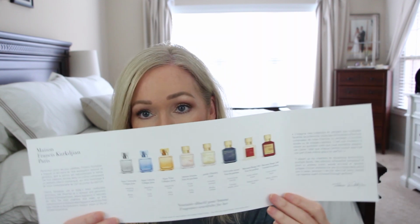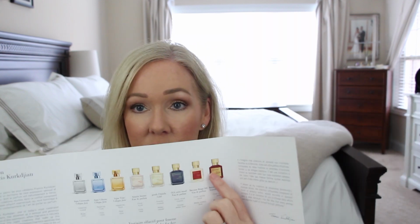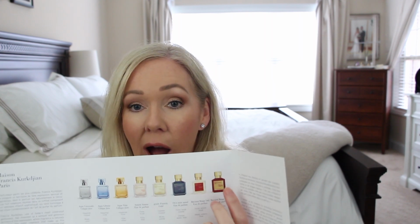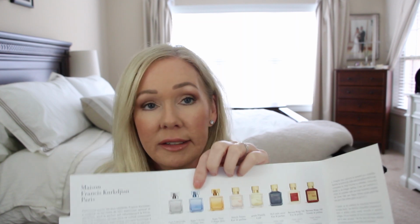So I keep this card as reference, and this is the main thing I want to show you. So this is what it looks like. You can see you have the Baccarat Rouge 540. These are the two. I actually prefer the one in the red bottle, the more intense. I like both of them, but what I really like, two of my favorites, this one in the blue bottle, it is so nice for summer. It's so light and fresh, and there's perfumes and colognes in here.